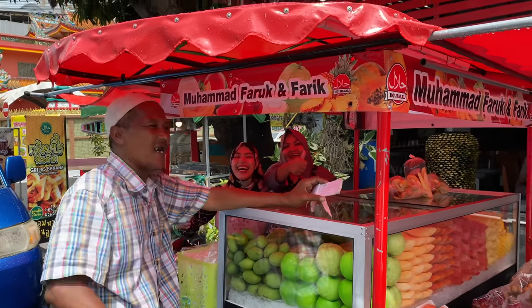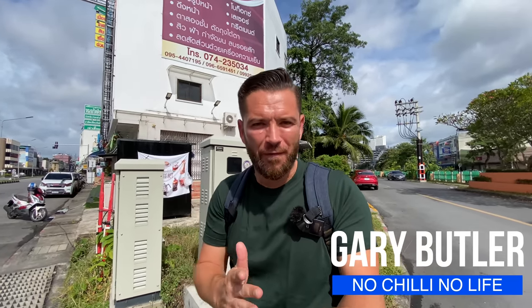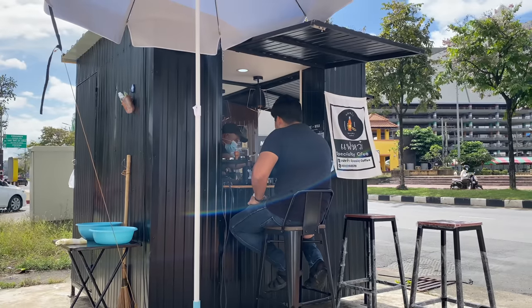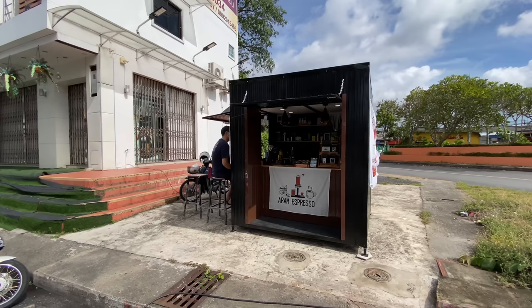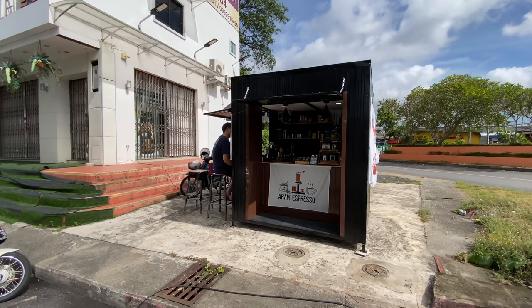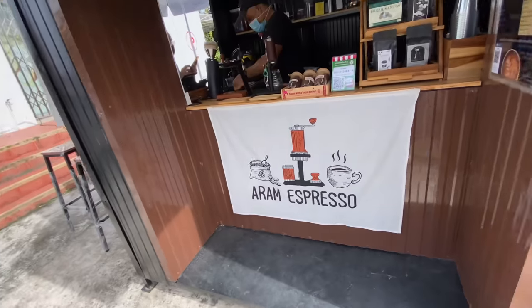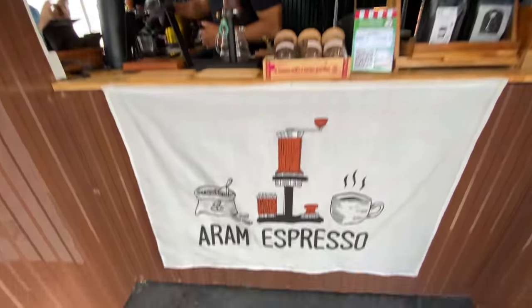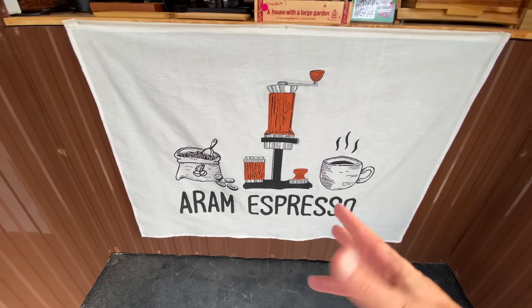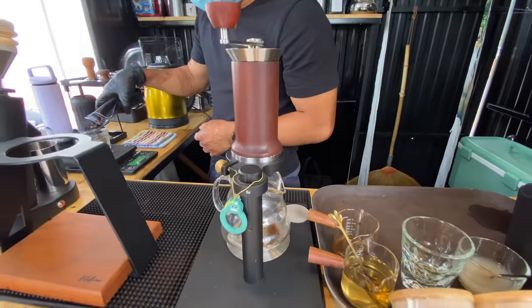But you know, guys, I can't start my day without a nice cup of coffee. So we're gonna go and check out this little specialty coffee stand that I found. Looks pretty special. It's just a little container box. I was talking up, saying, is this open? And to my surprise, they're actually using the Aram Espresso press, the Brazilian manual press that you guys would have seen me use on my live stream the other day in Bangkok, if you watched it.